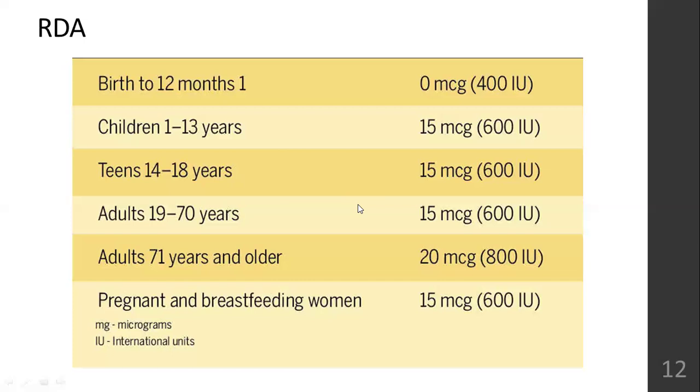Above 1 year of age, till adulthood, it's 600 international units. That is what you require. And above the age of 70, when you are a senior citizen, your intake should be higher. Usually, you will be dependent on supplements. Senior citizens may have to depend on supplements for vitamin D and calcium requirements. Pregnant and breastfeeding women as well, 600 international units is enough.